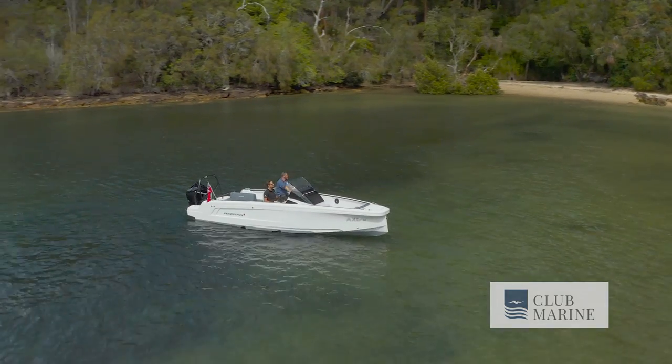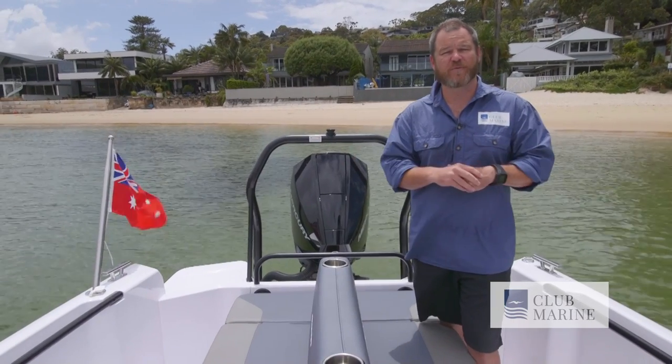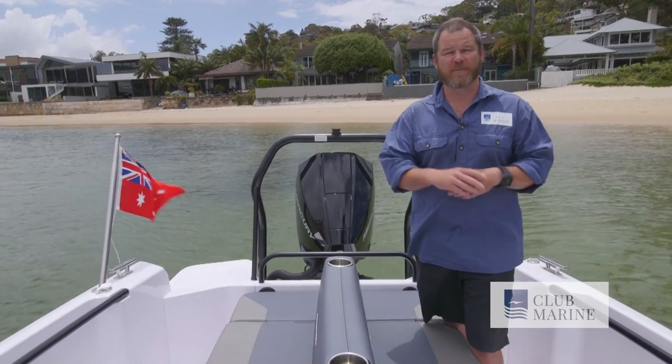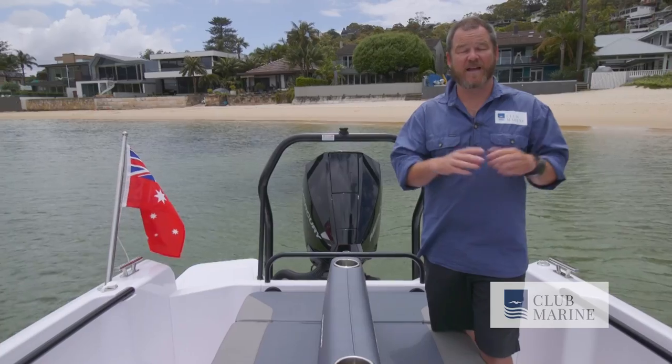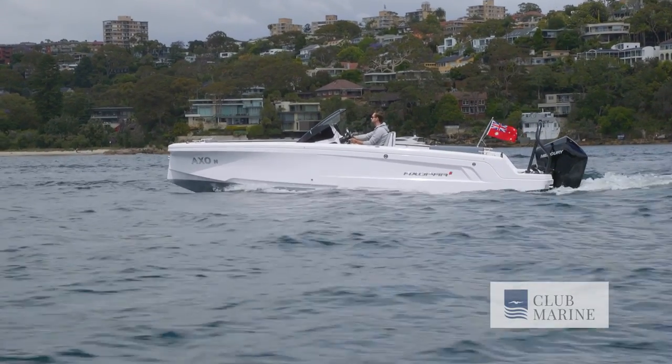The 22 footer is not simply a chopped up version of the 28. It does replace the 24 footer, but they redesigned this entire hull from the ground up. And there was a lot to live up to. The Axopar 28 was regarded as a driver's boat. Can this smaller version live up to the reputation?